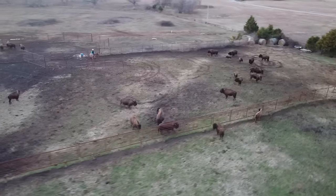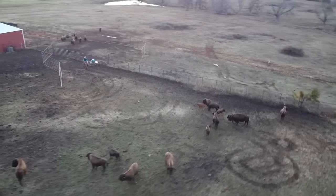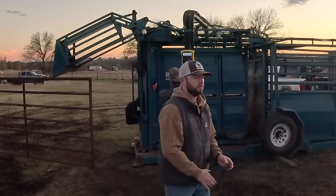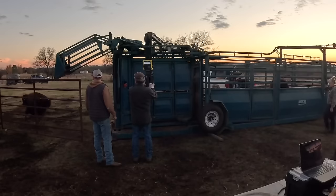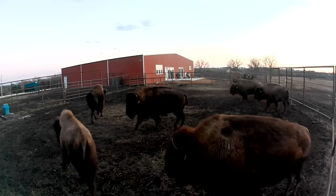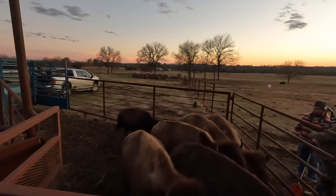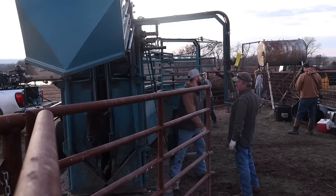Can you just pop that open and I'll tag her real quick? Okay. She can go out. She looks good. Doesn't weigh a lot, but looks good. Got two more little ones out here. I could probably wean that one. Yeah, she's quick.